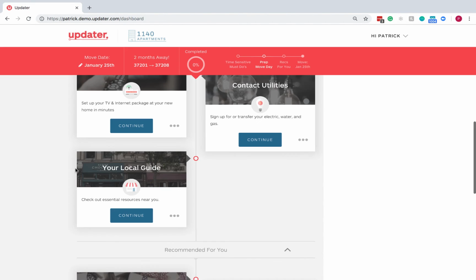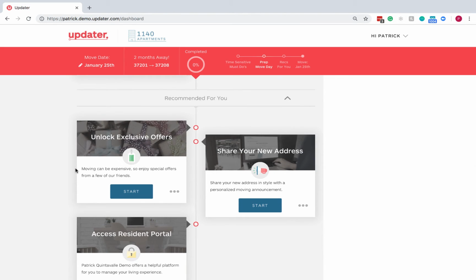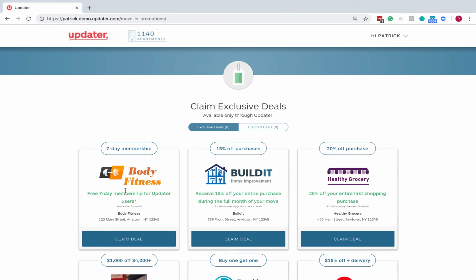Now we are moving down to the recommended for you section. First up, unlock exclusive offers. I like to consider this a housewarming gift section, if you will. And when we click in here, we offer completely custom exclusive deals from Updater partners that your residents can claim.